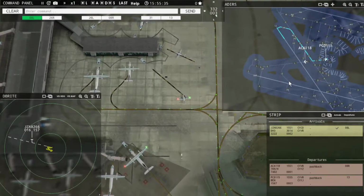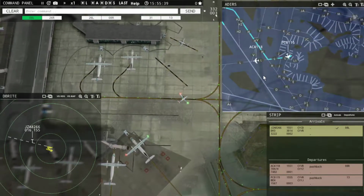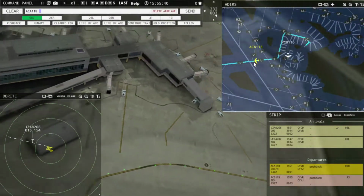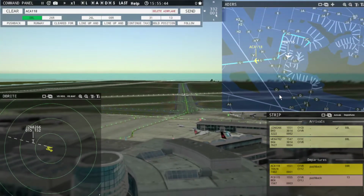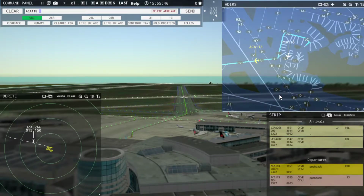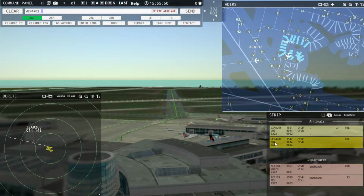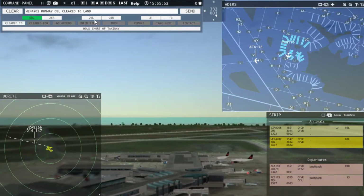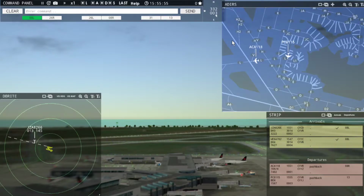Go ahead and look at our adheres here. Air Canada's gonna be ready to cross. Tower, Encore 4702 would be runway 08 left. Ground, Pasco 115 ready to taxi. I didn't get his name, so I'm gonna just try manually. Runway 08 left clear to land Encore 4702. Encore, okay.